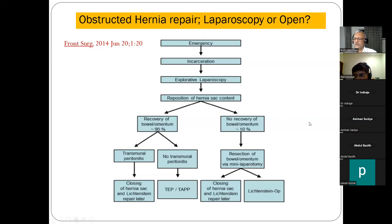All right, Abdul, any comments? Sir, it's the present-day role of the Desarda technique. Yeah, Desarda is something.